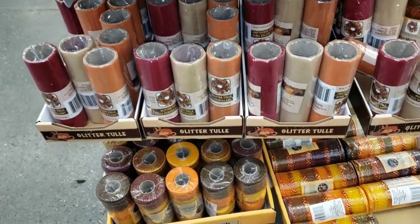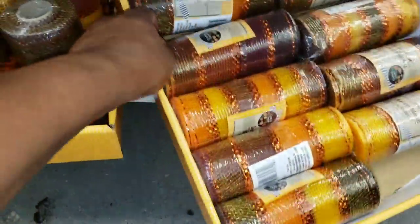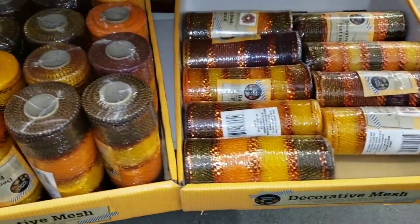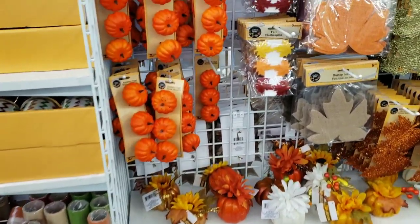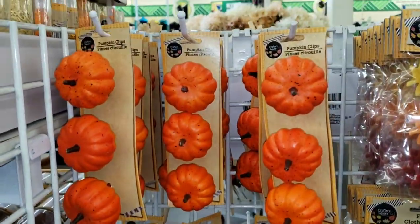And they have some deco mesh down here at the bottom. Oopsies. I just wanted to show you guys that because that could make a really pretty wreath. And guys, I have to say, this store was super packed. I was trying to film without getting people in the video, so I'm moving kind of fast here.